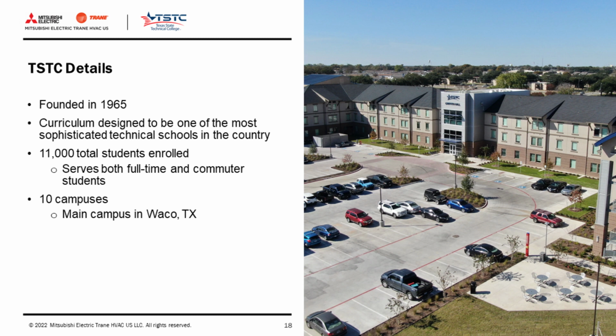Okay, thank you, John, and thank you all for attending today. I'll start by giving you a little bit of background on Texas State Technical College. The college was founded in 1965 as a technical institute, and TSTC was created to meet the state's evolving workforce needs. Our curriculum today is designed to reflect real-world working environments. We have a diverse range of programs from culinary to welding. Our goal is for our students to be employable and job-ready at graduation.